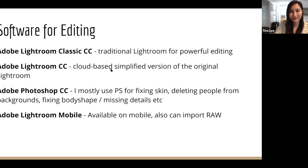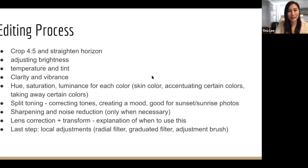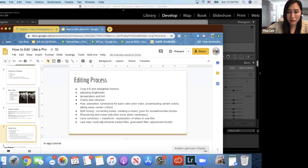Let's move on to the editing process. Now I'm going to jump into Lightroom Classic CC. Just so you know, it is a paid app. I believe Lightroom Mobile is free.